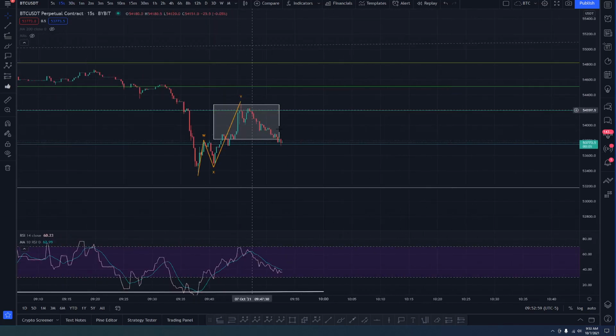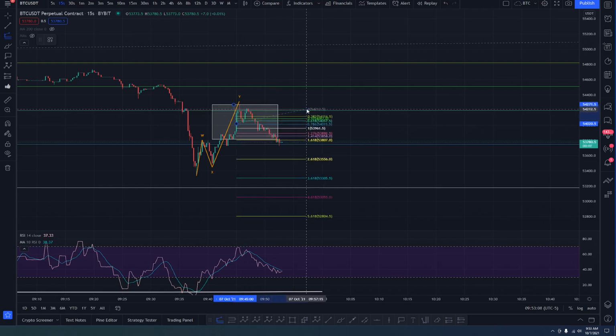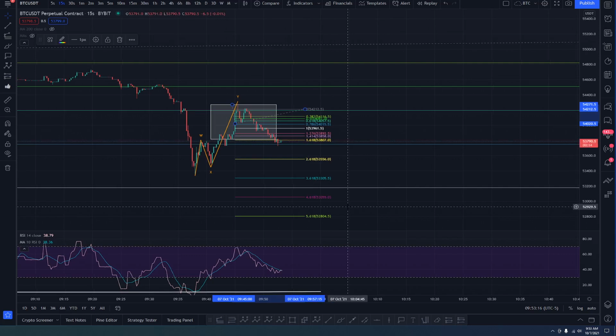So I'm going to pull the fibs on this wave and just kind of look at it for a second. We're sitting right at the 1618. We've wicked it. And generally at the 1618, we'll get some kind of a reaction, even if it's just a little reaction and then continuation down. But this could be a 3-wave move here.